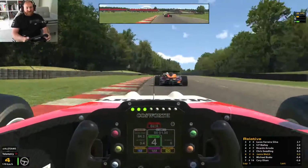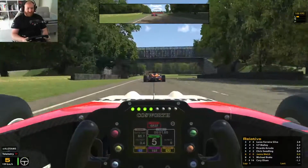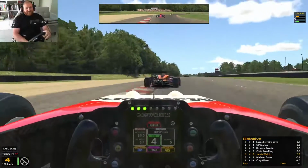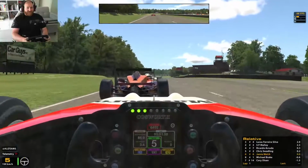Oh, I suck at this corner. I'm always too narrow. I know what I'm doing. I'm just making an absolute idiot out of myself. Oh. Okay, I've got more momentum on these guys. I got the tow. Let's go. First corner.